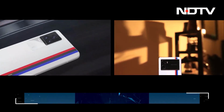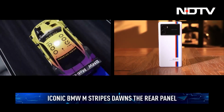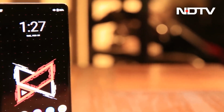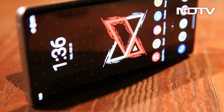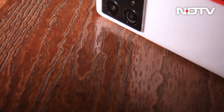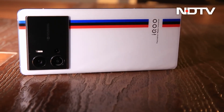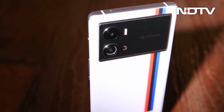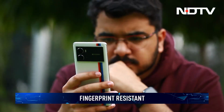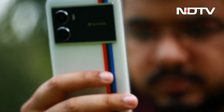The iQOO 9 Pro adopts the same design language seen previously on the iQOO 7, with its iconic BMW M stripes on the back, with the overall glass that seems frosted and soft to touch. The screen has curved edges reminding us of earlier Samsung phones, which may or may not appeal to some. But there are some changes, such as a completely new rear design with a triple camera setup housed inside a wide camera island that covers the upper half of the rear panel. The design is polarizing, some will love it and some will not. But what we are happy about is that the device can be carried without a case, as it doesn't attract fingerprints. The phone also feels very well put together, and the weight does help in providing that feeling.